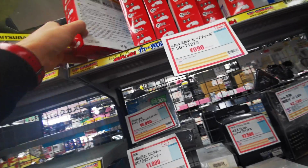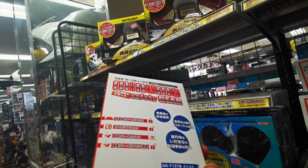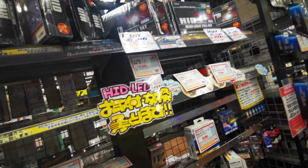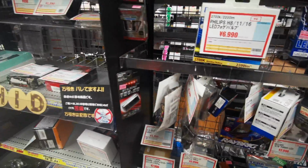The next thing is Miromo safety gear. Not sure what this is. Not sure what this is. Cobra LED. Not just LED, but okay. Let's move on to the next.